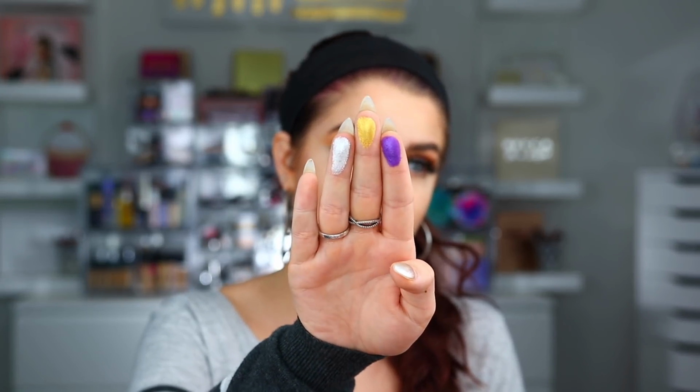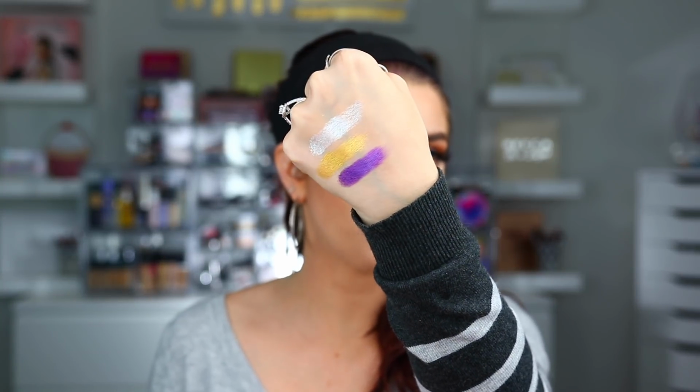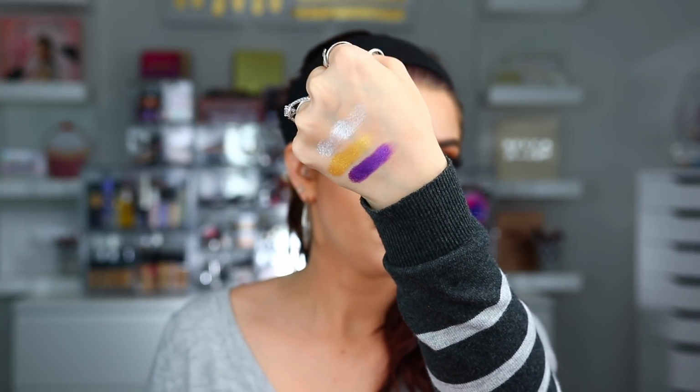Holy pigment. Here's what the swatches of the foiled shades look like. I'm going to swatch a couple of those first. Oh my gosh, these are beautiful. Wow, look at how foiled that silver is. These are absolutely stunning. I'm surprised at how pigmented those were. I wasn't expecting that. Those are beautiful. And let me go ahead and swatch a few of the matte shades as well.